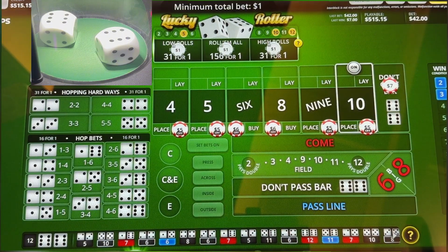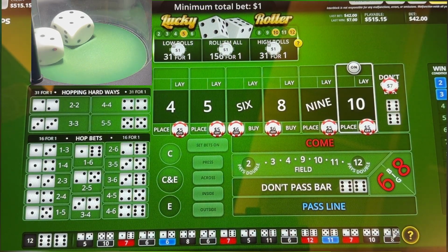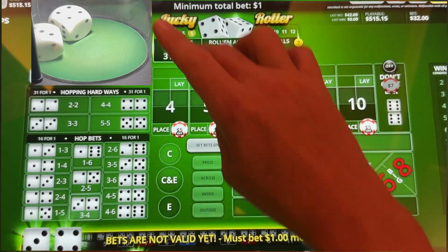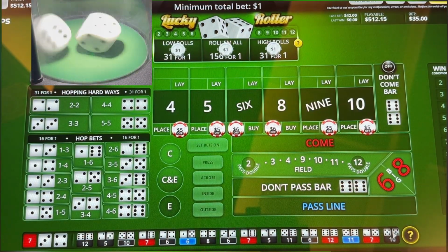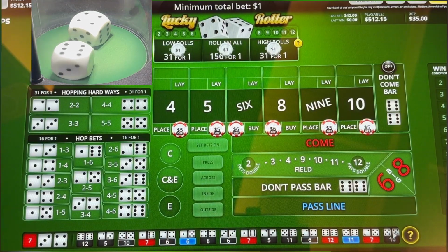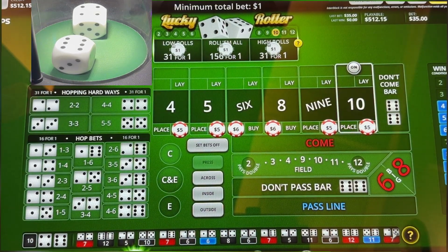So that 7 was a push on the boxcar 12 from the don't pass bar, and that's gonna be a 7. We lose our number. And we lose our lucky rollers. Really, the lucky rollers are what we're getting worked on right now. No big deal, because I love playing them. And you should too. But it's your call. I'm not telling you what to do. All right, so the 10 is the point. We're looking for our first hit still.